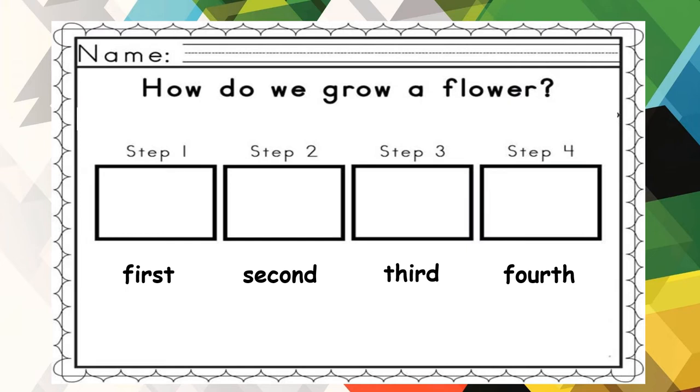Underneath the box of each step are our signal words. This time I used first, second, third, fourth, because those are some signal words. They're different from the ones we used yesterday. To complete this, again, you don't have this paper, but all you have to do is make your boxes and write your signal words. So make a box and write first, another one and write second, another one and write third, and another one and write fourth, okay?